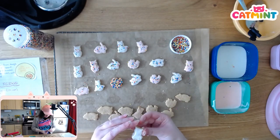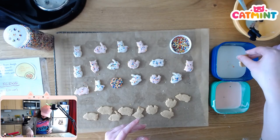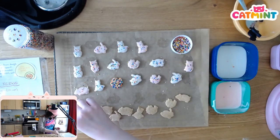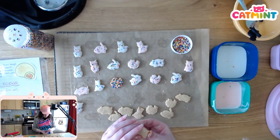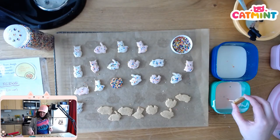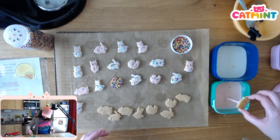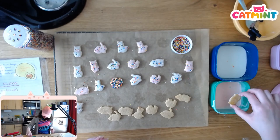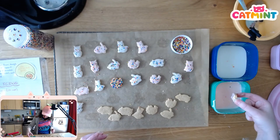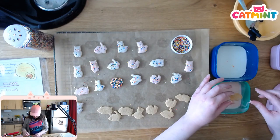Too bad that wasn't a sheep cookie. Too bad that wasn't a sheep cookie? Yeah, because then it could have been the black sheep of the animal cookies. Boo. It's beautiful. I'm really having to push these down in there to get them dunked. Cameron. There we go. What's next on the agenda?